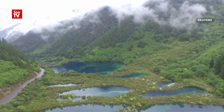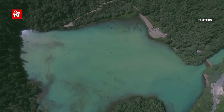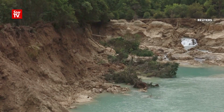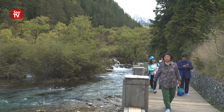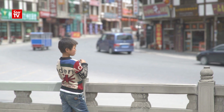The region, which can be vulnerable to earthquakes, suffered another blow when a 7.0 magnitude earthquake hit Jiuzhaigou on August 8, killing at least 24 people and ruining several areas in the pristine national park. Besides nature's wonders, Sichuan province is also rich with history and culture.